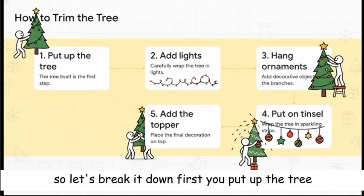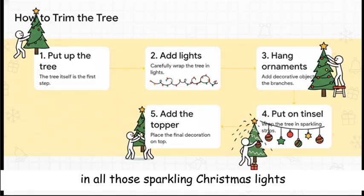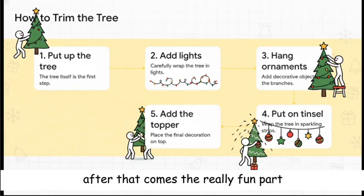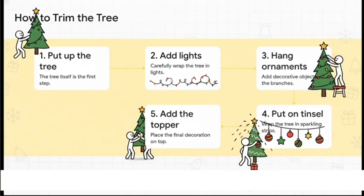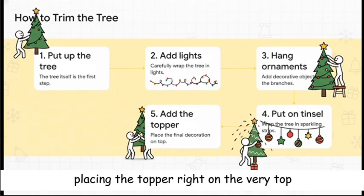So let's break it down. First, you put up the tree. Then, you carefully wrap it in all those sparkling Christmas lights. After that comes the really fun part, hanging all the beautiful ornaments. Then you can add some shiny tinsel, and the final touch, placing the topper right on the very top.